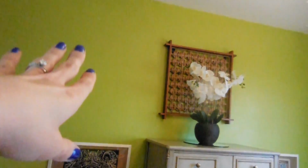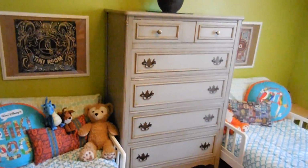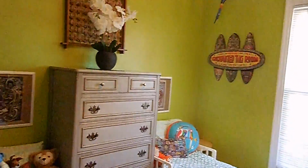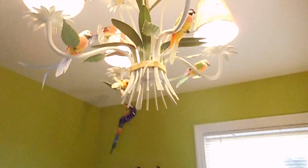Do you think that I need to fill up the walls here? I'm just not quite sure. Palm frond sculpture coming on either side would look good, or too cluttered, or just leave it alone. I don't know. What do you think? Everything's so low, purposefully, because the kids are so little and low to the ground. But let me know what you think about that.